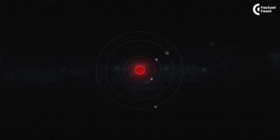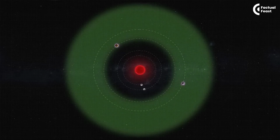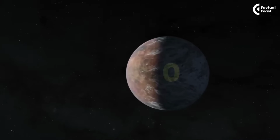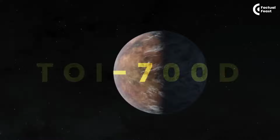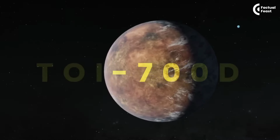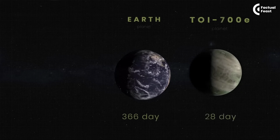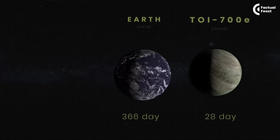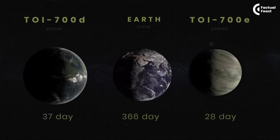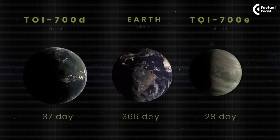The TOI 700 planetary system is known to have at least 4 planets, 2 of which are in the star's habitable zone. The most promising are TOI 700e and TOI 700d, both being rocky and having similar masses to Earth. TOI 700e has an orbital period of 28 days and is 95% the size of Earth, while TOI 700d has an orbital period of 37 days and is 105% the size of Earth.